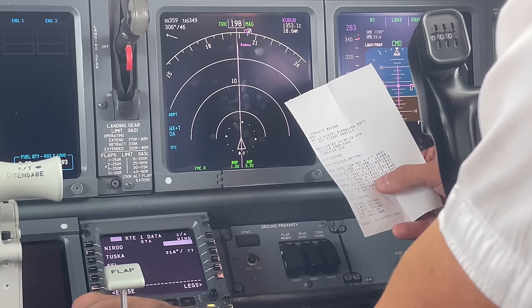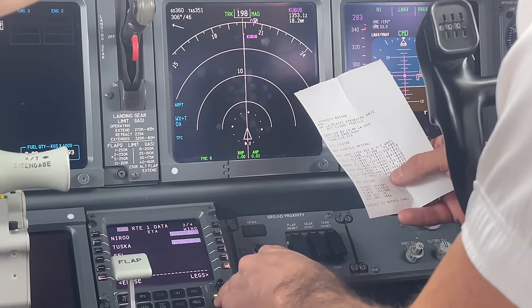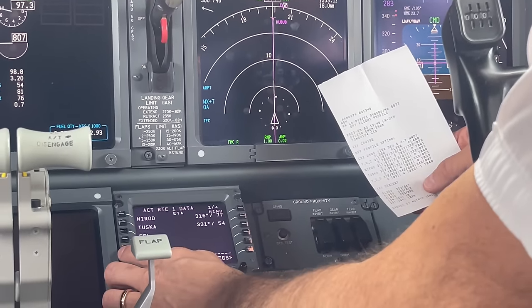Polaris Control, Turkish 9 Heavy, maintain 340. Turkish 9 Heavy, Polaris Control, just confirm you are now inbound to Eastvik. Confirm, Turkish 9 Heavy. Thank you, sir.